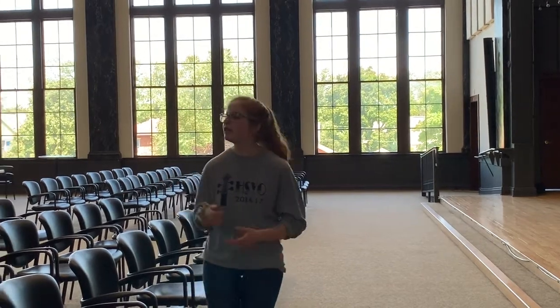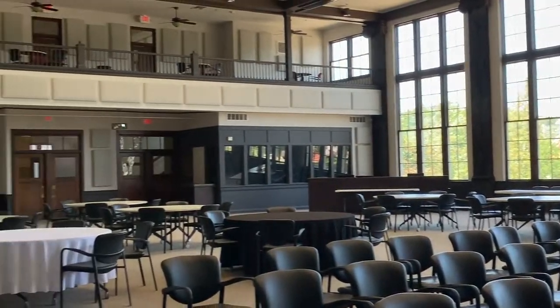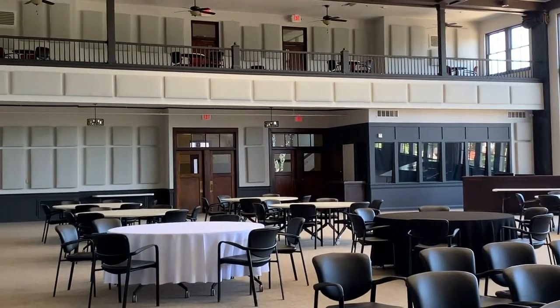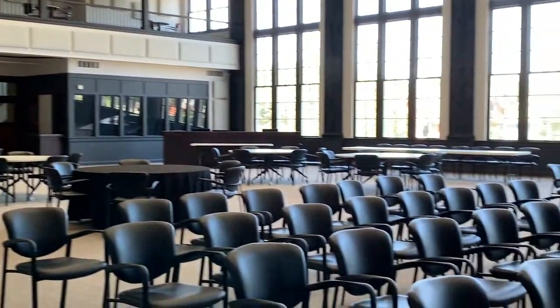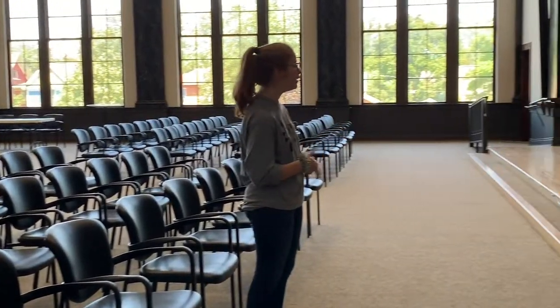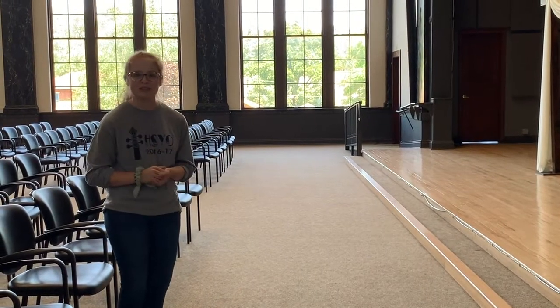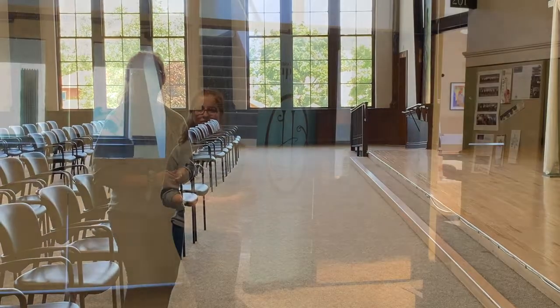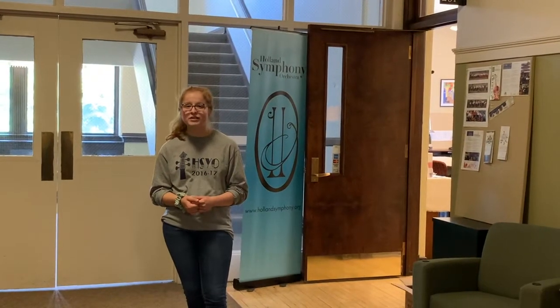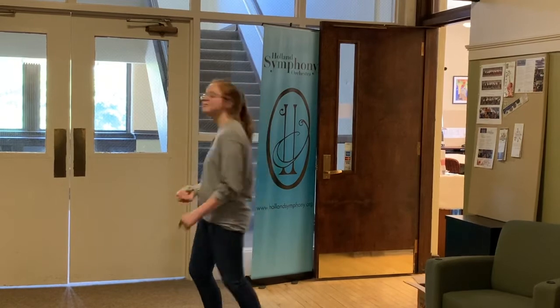All around this room are acoustic panels, which Midtown Center installed in 2016 when the symphony first moved into this building. On this carpeted area where you see chairs is usually where the string section is set up, and then wind and brass players are on this wooden stair ledge, so they're a little bit taller than the string players. You can see the conductor well. Next, we're going to go downstairs to where junior strings and concert strings rehearse on Monday nights.